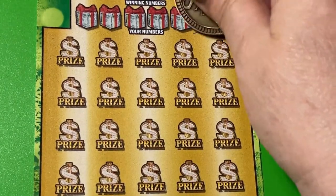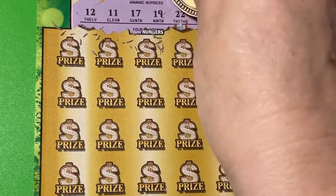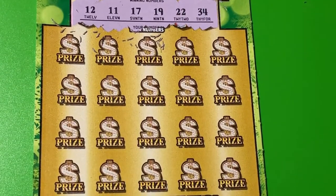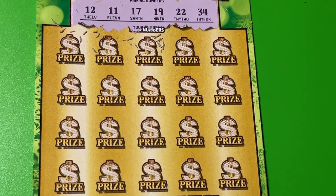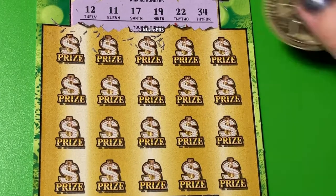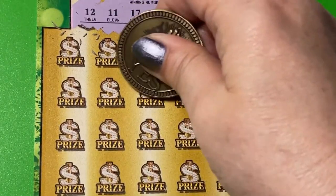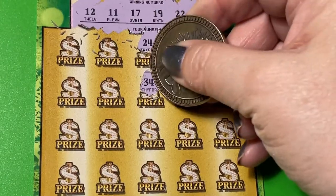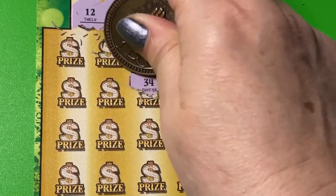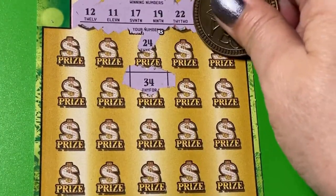Okay, let's check these winning numbers. There they are. Not bad. 11, 12, 17, 19, 22, and 34. I'm going down the middle again. Oh, we got it. Look, 34. So this ticket is a winning ticket. That's the only ticket I needed.